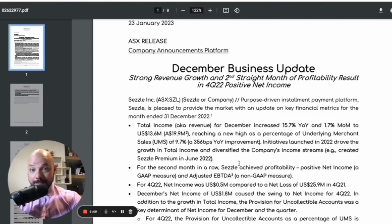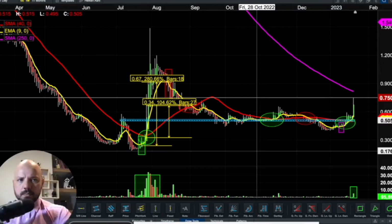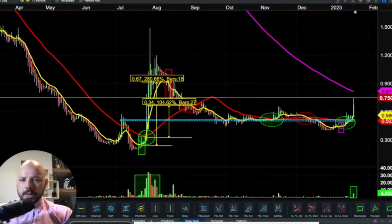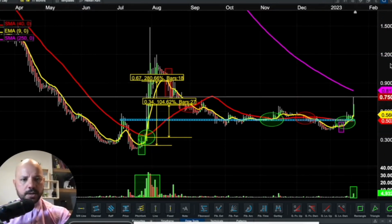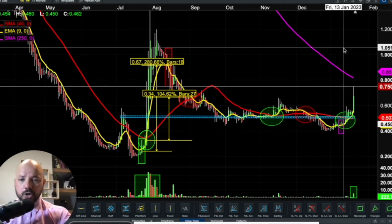Now, how are we going to exit? Let's start with Sezzle first. First thing, obviously, you need to make sure you understand the strategy itself, because if you don't understand the strategy, it becomes really hard to trade. And I strongly recommend you not to trade if you don't have a strategy. That's why we have put together the BGS 20 and BG trading strategy.